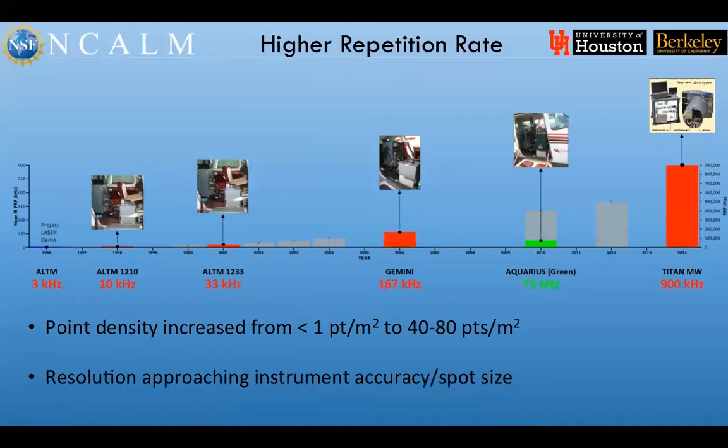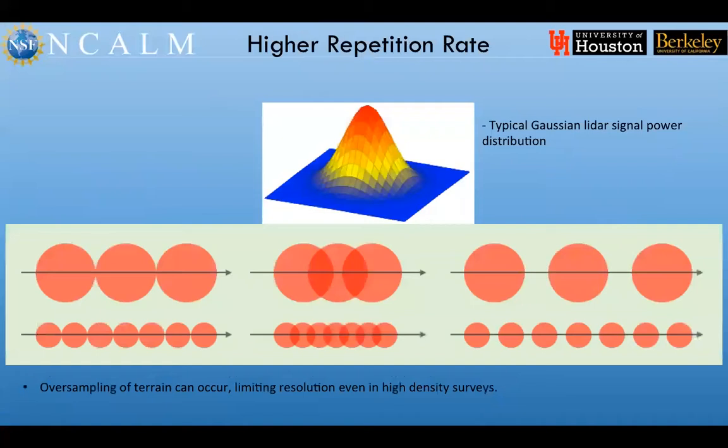And this accuracy starts to become important when we start talking about really high data rates. If we're talking about 40 to 80 points per square meter, when you talk about a laser system, it's not a finite point of energy. It's a beam that spreads out, and this beam has a Gaussian distribution to it. So there's a probability attached with the laser being returned from a certain area. On the ground, we really have a circle or an ellipse of area that is illuminated by the laser beam. When we get a return, we don't know where within that beam it actually comes from. And so this gives rise to some uncertainty.